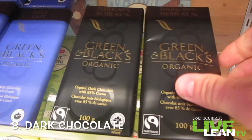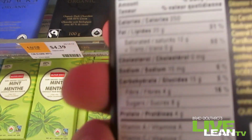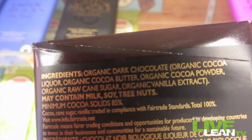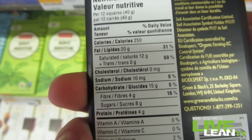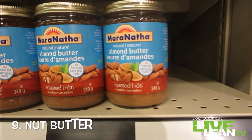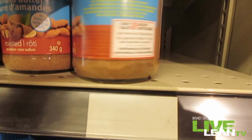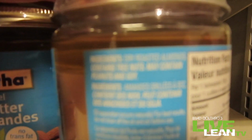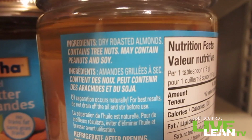All right, dark chocolate. Yeah, dark chocolate. Try to go with something 75% cacao or over, and just try not to eat the entire bar. Natural nut butter. Now when I have a craving, I basically grab a tablespoon of almond butter, my cravings go away. Go get a plastic spoon from the cafeteria in the grocery store and zap those cravings.